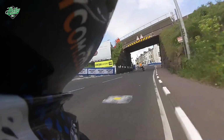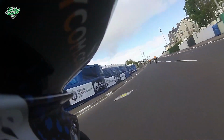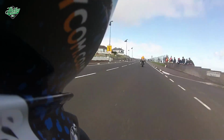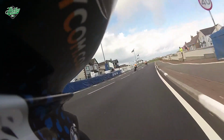Love this section under the bridge just there. Really fast, 4th gear, flicking through the next right-hander. Absolutely love that section just there. Up towards Black Hill. Actually quite steep running up here. You wouldn't really notice it off the camera angles, but that is actually quite steep and obviously drops away. Blind crest just there. You've got to watch the curb on that right-hand side.